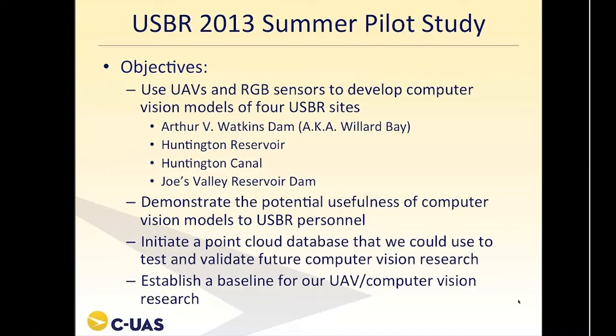Excellent. So, earlier this year, the U.S. Bureau of Reclamation wanted to do a little pilot study just to investigate the potential benefit of using unmanned aircraft to monitor their dams. They provided us with a small amount of money to pay for student wages and gave us some access to some sites here in the state of Utah, and said we would like you to take UAVs and just regular cameras, just a regular optical sensor, to these different sites and develop computer vision models of these sites. We want to see what is possible. That really was our main objective.